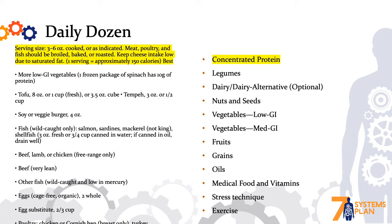Now we have the serving size listed here, so pay attention to that. And then there are lots of choices for you. Now in general, I want you to try to get good at consuming less animal protein and more plant protein. Now you don't have to become a vegetarian, but decreasing your meat intake will help many things, as you will learn.